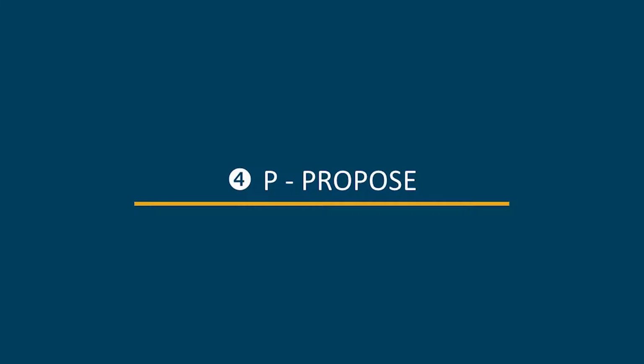The final step is to propose. So what can you do for them and the organization? What would be most valuable for him or her that you've researched and you can provide? And then what is your ask? If you're going to offer data, services, consulting, what do you want in return for that? Are you looking for an introduction, a chance to propose, a future meeting? What is it that you're hoping to get out of that specific meeting?